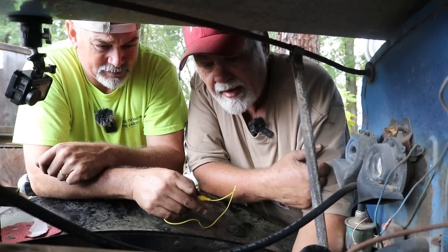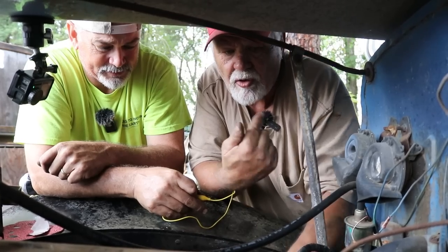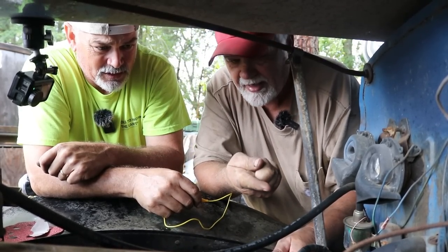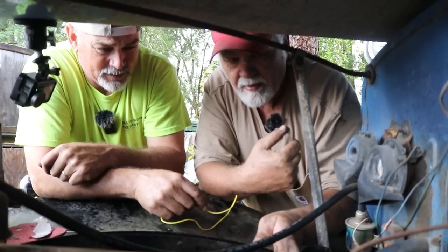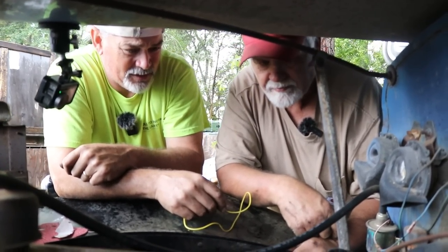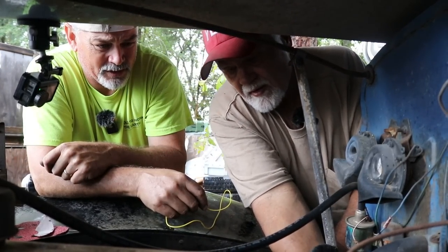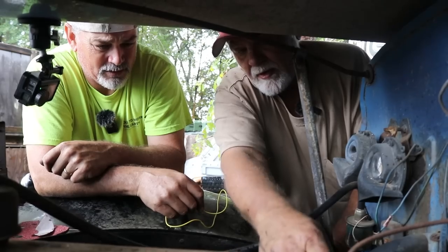Okay, Hank. I guess it must be getting fire back through this wire, or that's the ground. But how does it know the engine's turning? It looks to me like that's just a source of power energizing that. So the power supply comes off the starter, right? I wonder if you've done this.